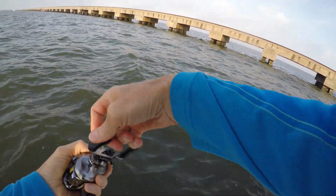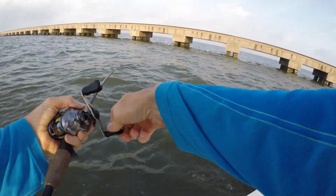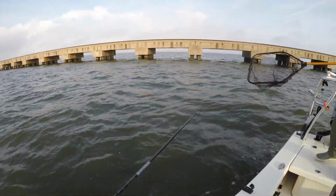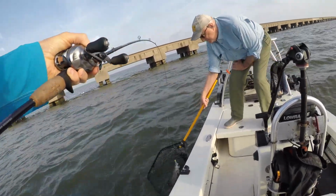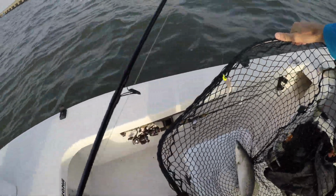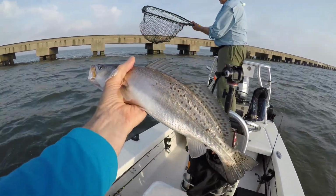All right, well, we haven't moved. I just put the spot lock down, and here we are, another nice fish. I guess we're gonna net this one then. It's actually not that big, but just in case, John. Oh, came right off. They're nice keeper trout. That's a nice trout. It's a pretty trout.